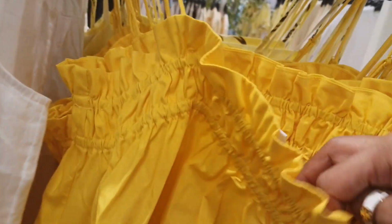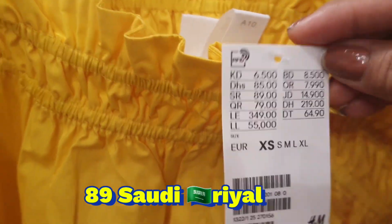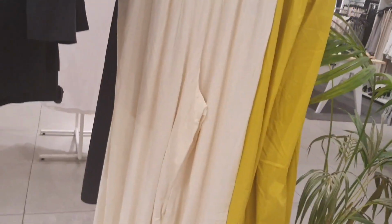So wow, there is a yellow dress, I like it. Let us see how much it is. How much for the yellow, guys? It's 689 riyal. Wow, it's so nice. They are still fixing.